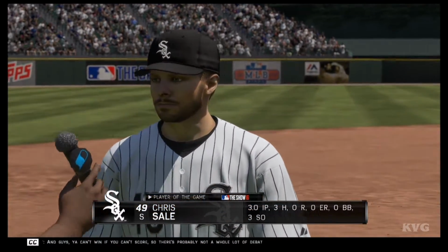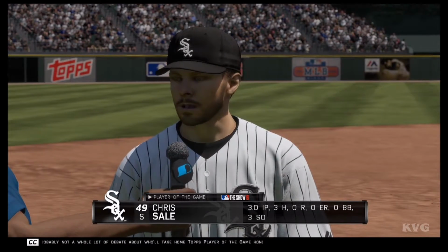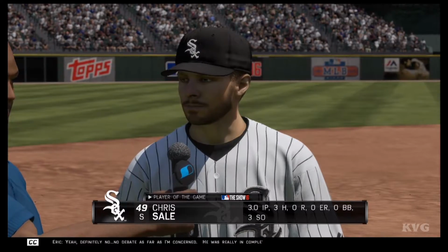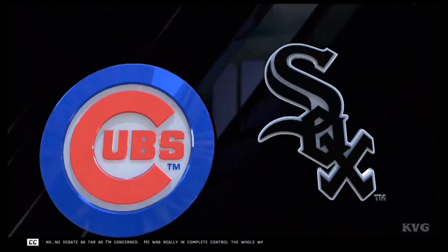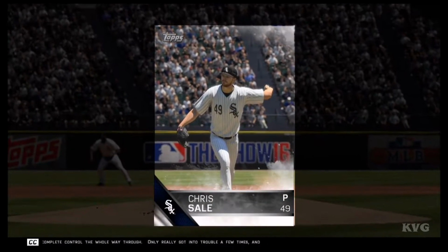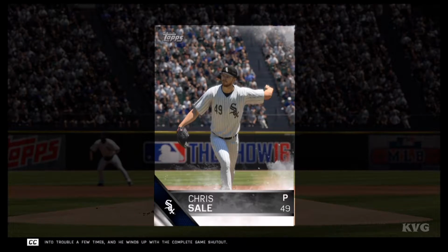And guys, you can't win if you can't score, so there's probably not a whole lot of debate about who'll take home Topps Player of the Game honors in this one. Yeah, definitely no debate as far as I'm concerned. He was really in complete control the whole way through. Only really got into trouble a few times, and he winds up with a complete game shutout.